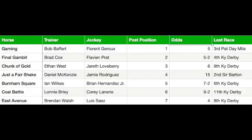But Gaming is also entered on Sunday at Santa Anita in the Affirmed Stakes. That's only a 4-horse field, and Baffert said that he's going to run in the Affirmed Stakes instead of this race. So that takes more pace out of this race. And there wasn't much pace in this race to begin with.